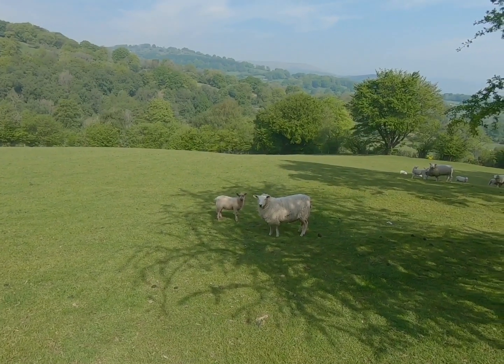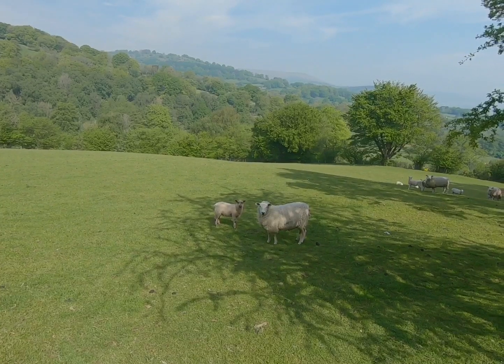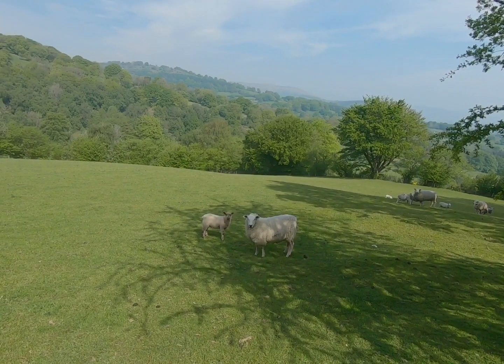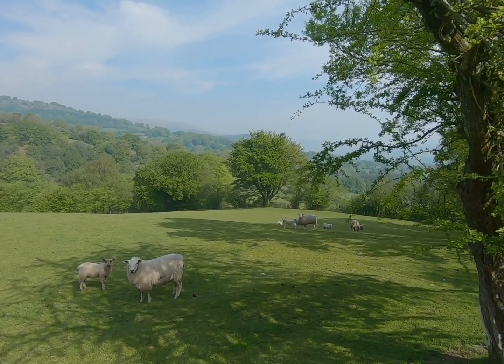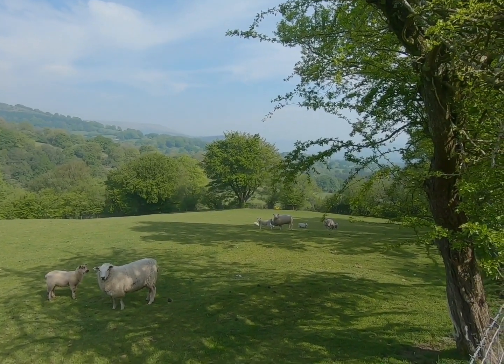Last time I was here I got really close to some lambs. Beautiful, aren't they? Certainly off the Sunday dinner menu tonight after being here. Lovely sweet animals, aren't they?